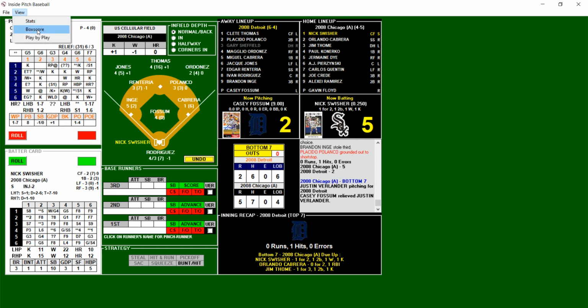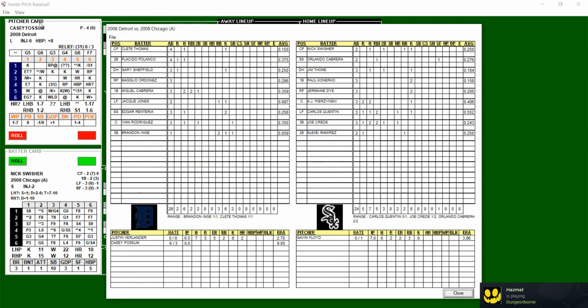Let's take a look at the box score, the stats here, Justin Verlander. Verlander went 6 innings, allowed 7 hits, 5 runs, 5 earned runs, 2 walks, 8 strikeouts, 2 home runs, an ERA of a 2.70.